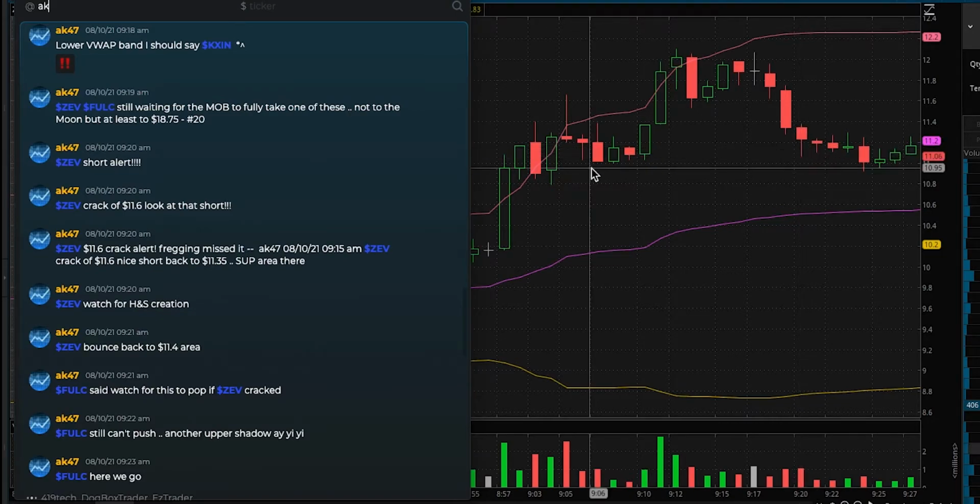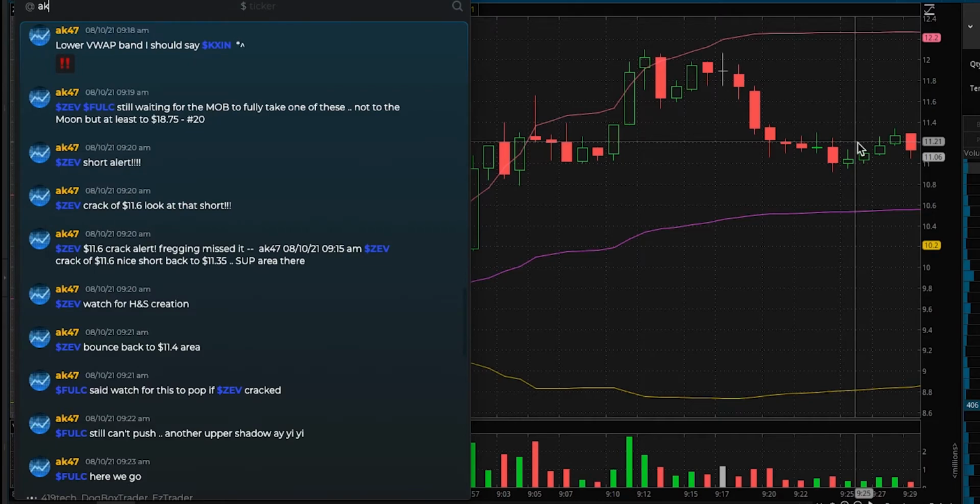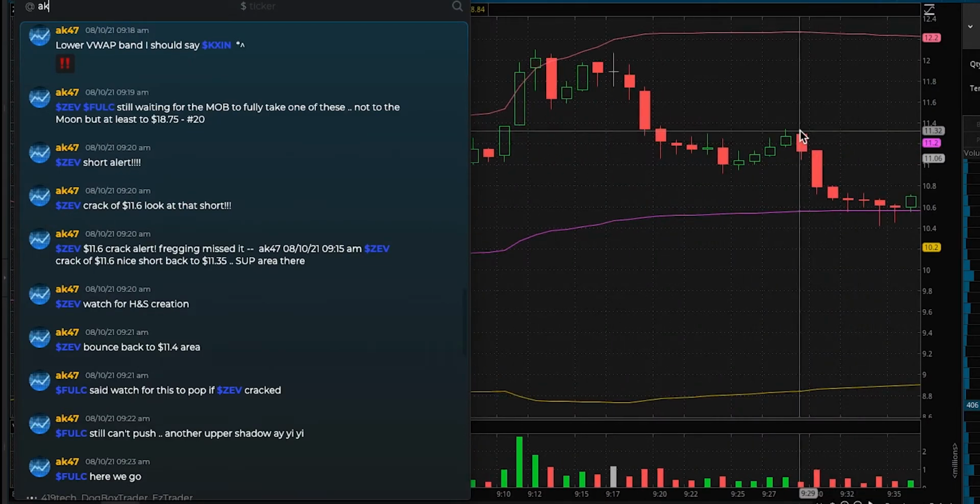And then on top of the fact, right there, I do see this fully coming down at 1120 because it's basing out close to where this shoulder is creating. Then there's the head. At 9:20 was the first to alert: watch for head and shoulder creation on this candle. The possible bounce back area for your shoulder, because don't forget, see some bouncing. And look where this does bounce almost up to. Oh, got so close to that 1140 area. I think 1135 was the high right there, 1136. But there you go. Said watch for this to pop if ZEV cracked. And I'm telling you, it's just right to the T.